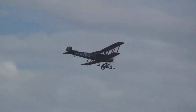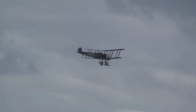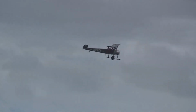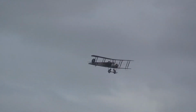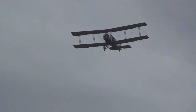The Avro 504 was the first strategic bomber. In 1914, the Royal Naval Air Service, three aircraft flew down the Rhine pretty much to Lake Constance and bombed the German sinking ships. All of them got back, one of them on a bicycle, but they all returned.